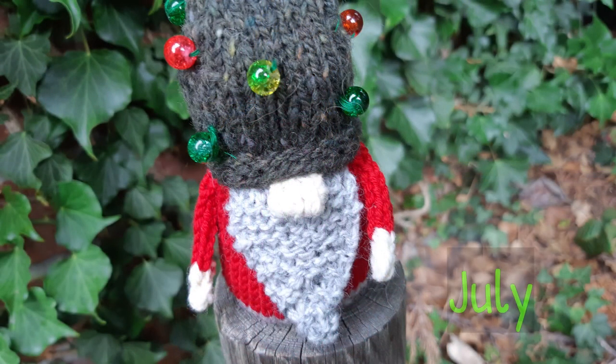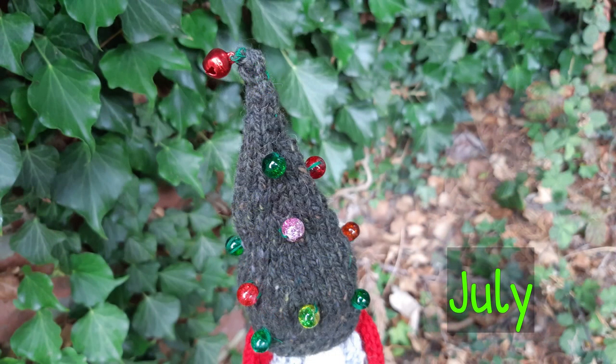For July, it was part of my Christmas in July makes. So I just chose some Christmassy colours and added some glass beads onto his hat and a bell on the top of his hat. And this was all made out of leftovers of DK yarn.